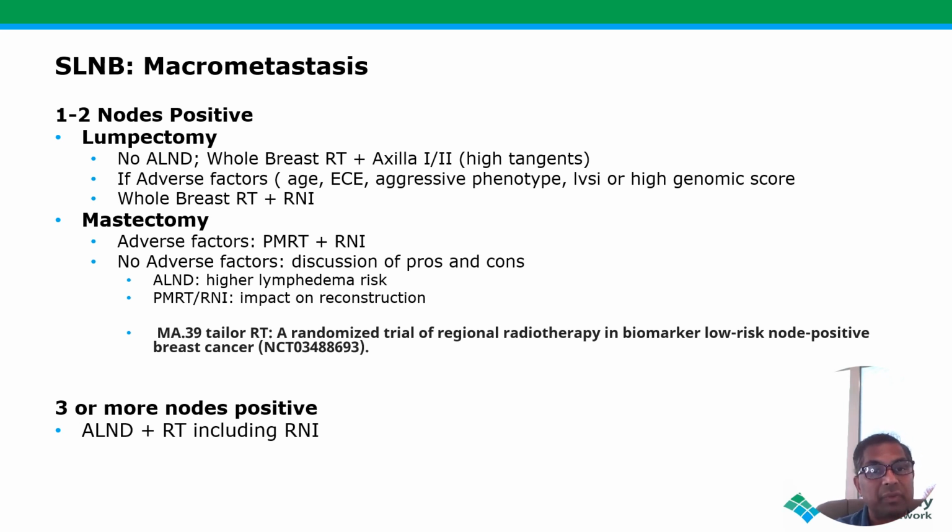If they have mastectomy with any one of these adverse factors, then I would add regional node dissection and do PMRT with regional node. But if they don't have adverse risk factors, then you discuss pros and cons of high lymphedema from axillary lymph node dissection or potential impact of reconstruction on the women who have had reconstruction. So it's an informed decision based on the patient's perceived risk of either of the two and what is more important to the patient.